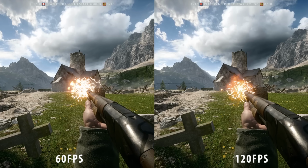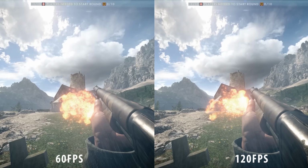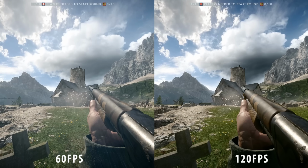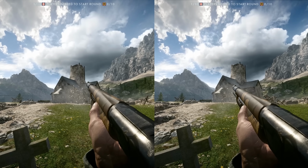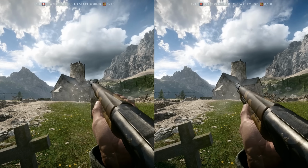As you can see with the shotgun firing in Battlefield 1, the frame rate of 120 FPS is much smoother than the 60 FPS, especially when slowed down to these lower frame rates so you guys can see it. In games like Battlefield, that FPS difference is huge. If you play first-person shooters that are fast-paced, I definitely say go for a 144Hz monitor. Overall, it's just easier to aim, to control recoil, to turn around quickly, to acquire targets, and more.